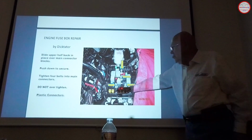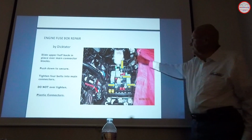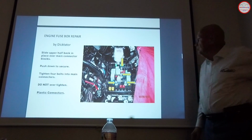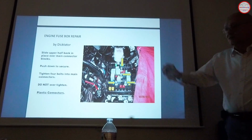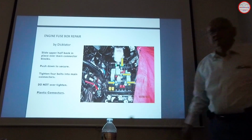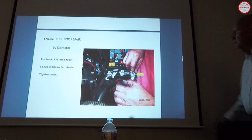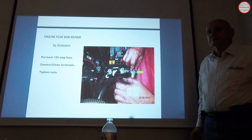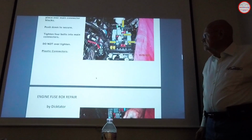Now these are like 60 amp fuses. And you've got some 40 amp fuses, the green ones, on the other end. If you have trouble with your fan motor, it could be one of those. Your truck won't start, it could be one of those. Those are heavy amp fuses. And while you're there, it's on the other end of the fuse block though.